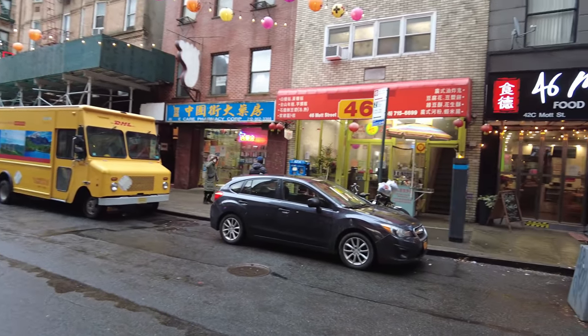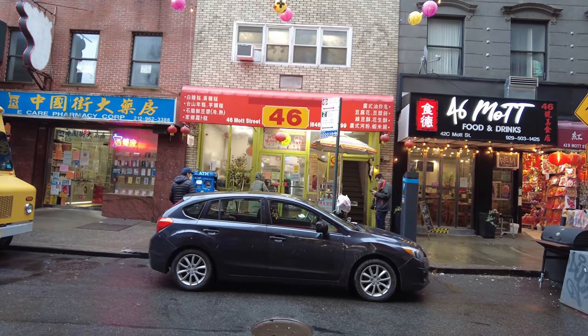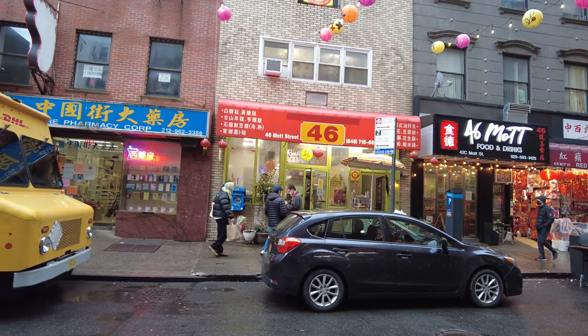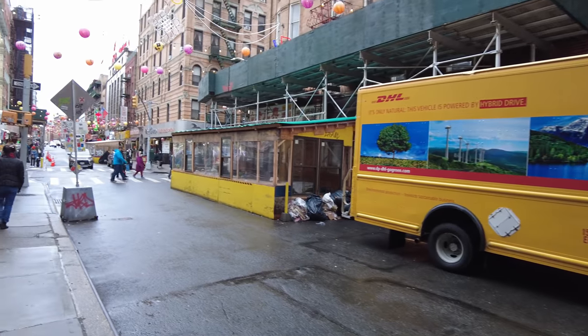We've got 46 Mott across the street. They're really good for their desserts and pastries, also their tofu puddings. The sugar cakes are there, they are great as well.